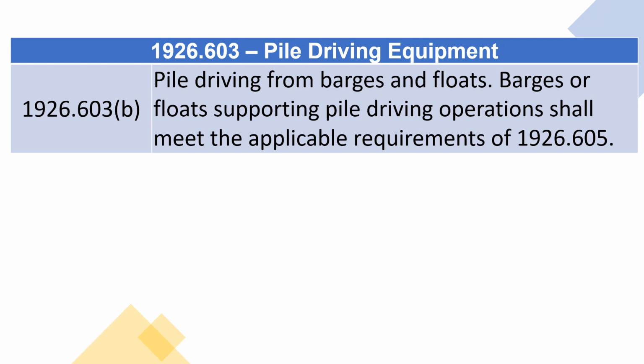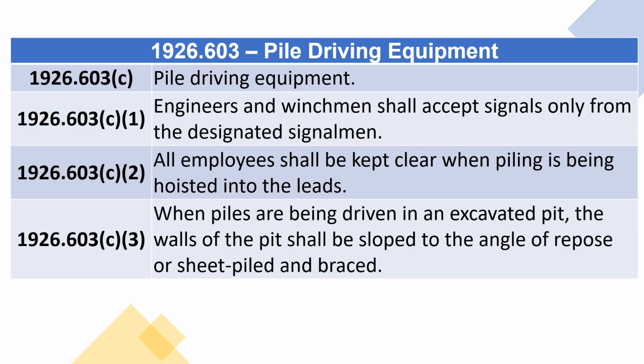1926.603(b) Pile driving from barges and floats. Barges or floats supporting pile driving operations shall meet the applicable requirements of 1926.605. 1926.603(c) Pile driving equipment. 1926.603(c)(1) Engineers and winchmen shall accept signals only from the designated signalman. 1926.603(c)(2) All employees shall be kept clear when piling is being hoisted into the leads.